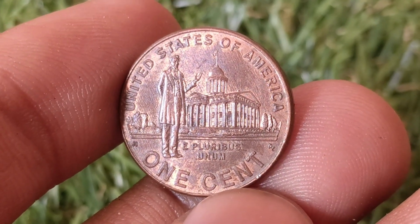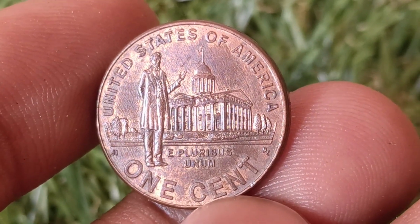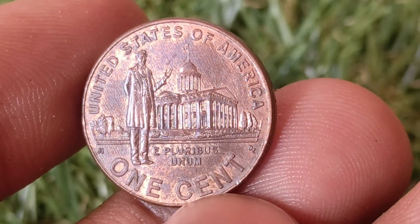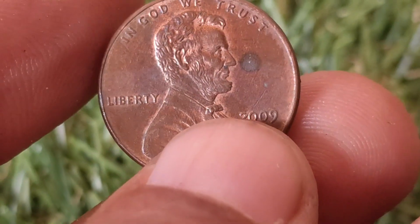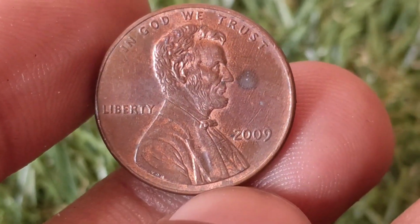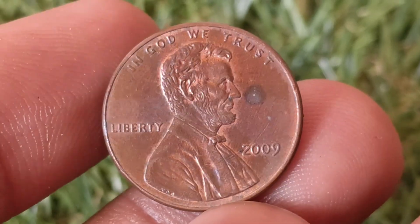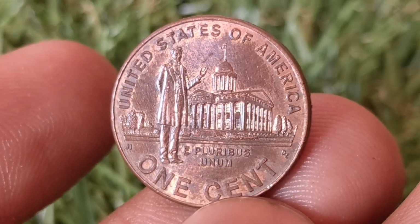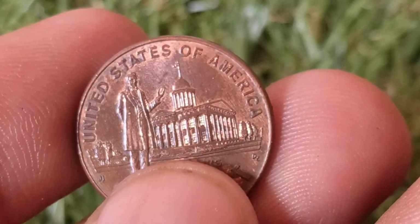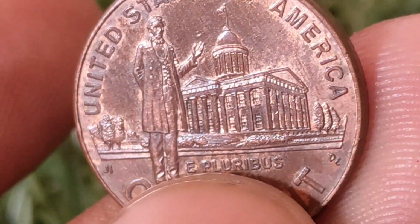Obverse doubling, DDO. Strong DDOs can sell for $300 to $1,000, depending on condition. Clipped planchet. Value, $100 to $500 depending on size and condition. Die cracks / cuts. Value, $30 to $750 plus for dramatic die breaks. Off-center strikes, 10 to 20% off-center, $100 to $350. 50% off-center with full date, $500 to $2,500.